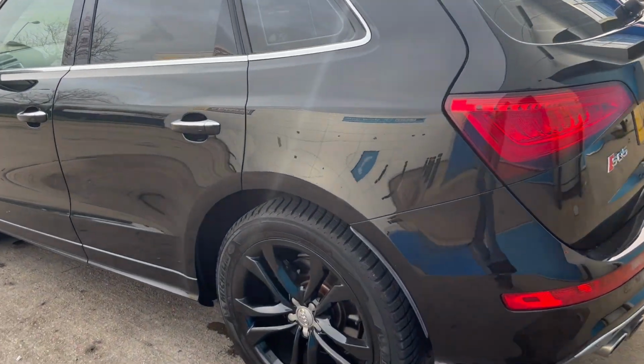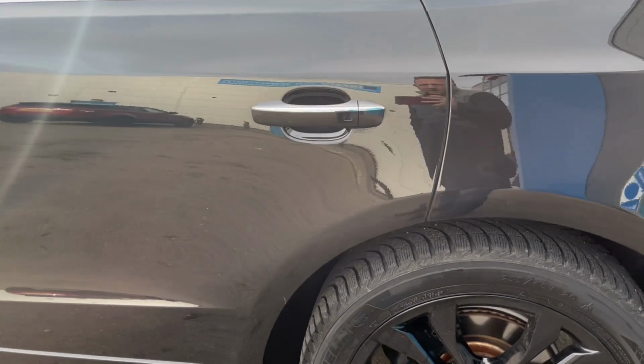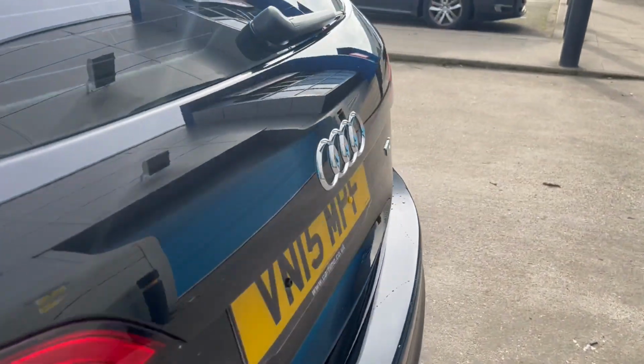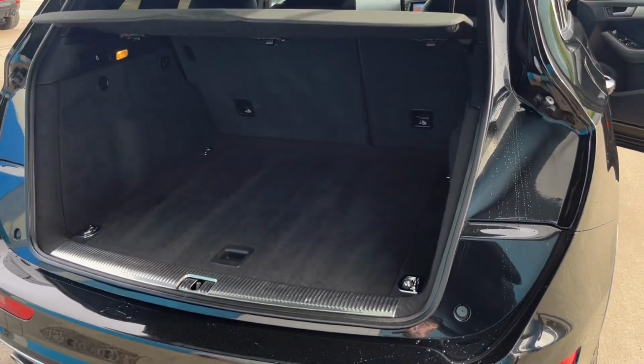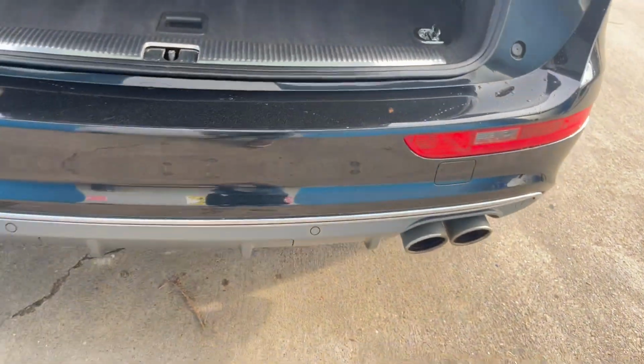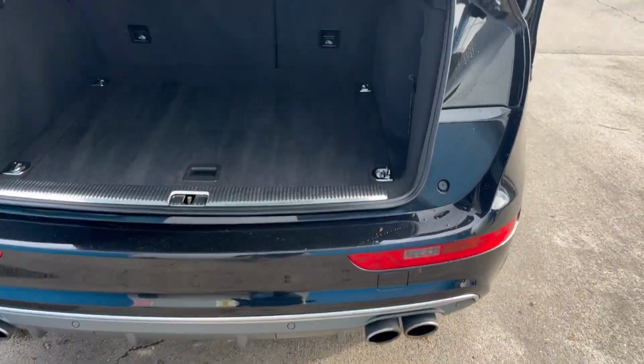As you can see, paint works absolutely lovely. Beautiful reflection. Electric rear tailgate. Got a parcel shelf. It's there. It does have the added benefit of a tow bar if required.